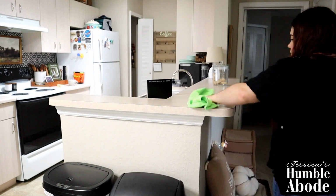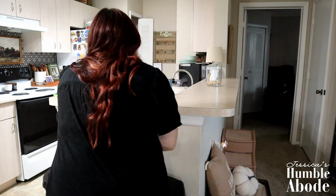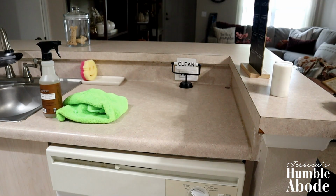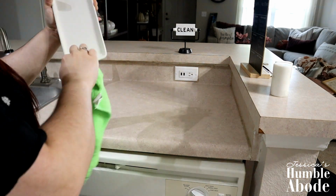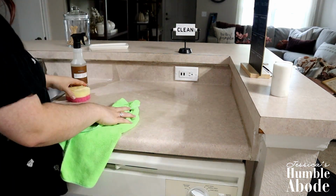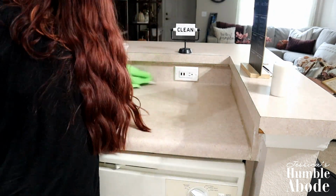I'm starting off by giving everything a nice wipe down. I am using the Acorn Spice Mrs. Myers again, just like I did for the living room. So I'm going to wipe down the bar area, all of the counters, the soap tray, the stove top. So I have a nice clean slate for all of my new fall decor.